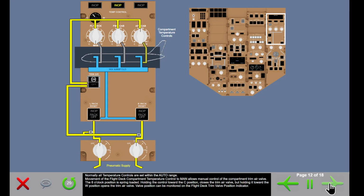Normally all temperature controls are set within the auto range. Movement of the flight deck compartment temperature control to manual allows manual control of the compartment trim air valve. The 6 o'clock position is spring-loaded. Holding the control toward the C position closes the trim air valve, but holding it towards the W position opens the trim air valve. Valve position can be monitored on the flight deck trim valve position indicator.